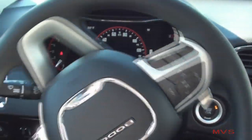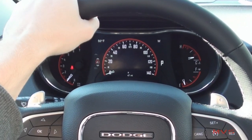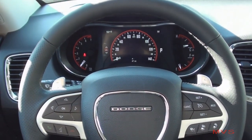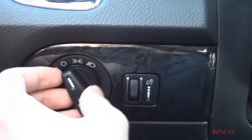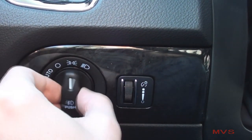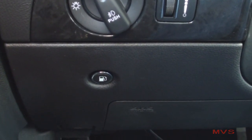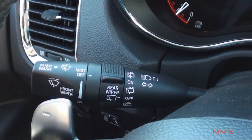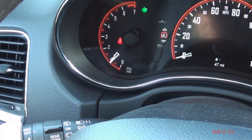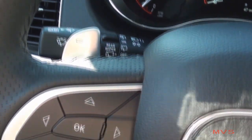Steering is provided through an electro-hydraulic power rack and pinion system. To the left of the steering wheel, sit your exterior and interior dimmer controls. Down below is your fuel filler release. Your front and rear wiper controls are placed on the turn signal stalk. The steering column is also four-way powered.